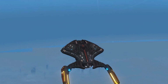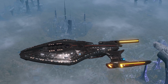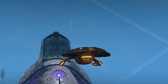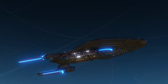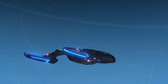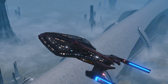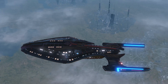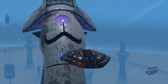Definitely looking good. I love that hull. Hull looks sharp on the ship. Next shield. The Section 31 Lockbox Vanity Shield. I love how the blue on the nacelles just pops. I hate how the Federation logo pops, though. That kind of just sticks out like a sore thumb right there. The shield visual looks really nice.